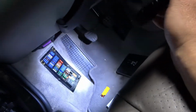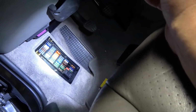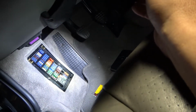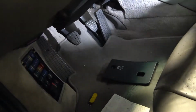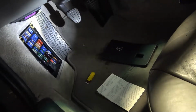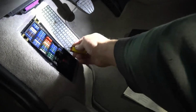Specifically what we're looking for is fuse Echo, E as in Echo, 6. And they're lettered from the top, A, B, C, D, E, and then the 6th fuse over. It's a 7.5 amp fuse, and it goes right there. So obviously this is a good fuse, so I'm going to put it right back in.